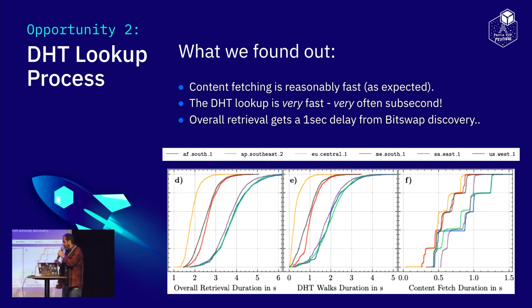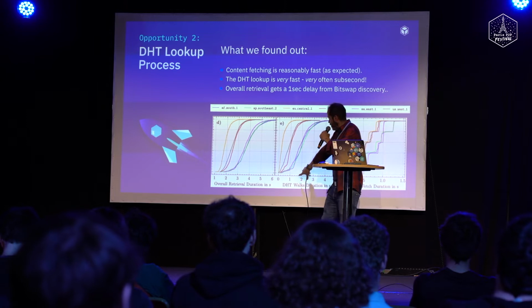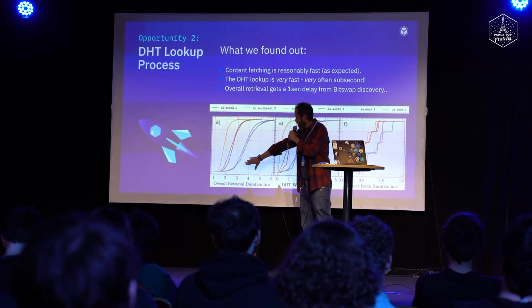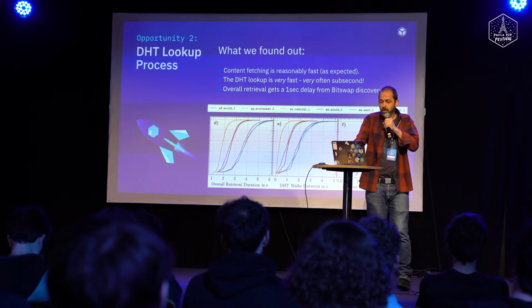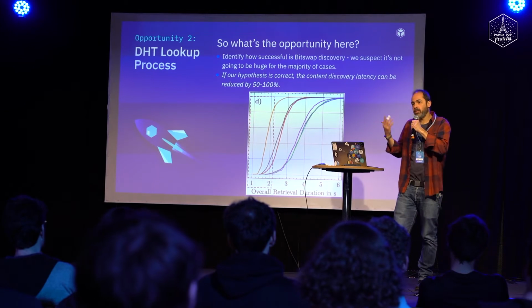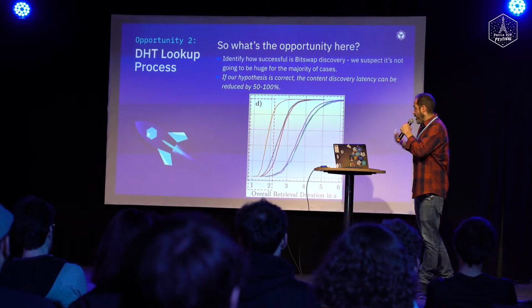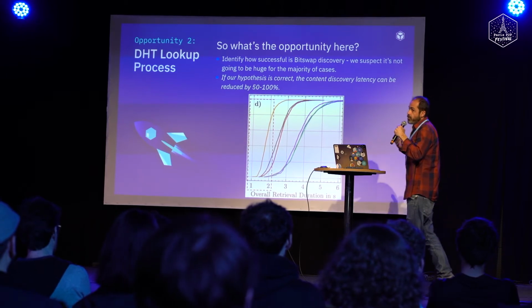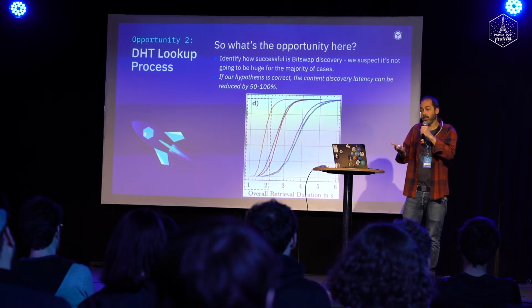The other thing we see, though, is that if we compare, these two figures are pretty much similar. If you see down here, you notice that everything starts a second later in the overall duration. So this is because of the Bitswap delay, the initial step of asking the immediate peers, which takes this 1 second. And that can be very useful for some applications or some nodes in the network, but not for everyone.